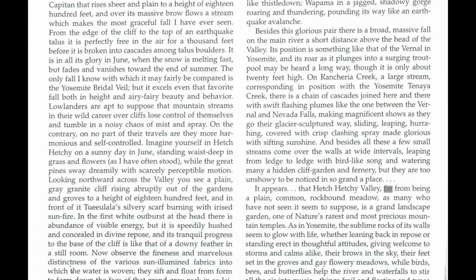There are several interesting observations in this particular paragraph. So first of all, John Muir describes the so-called Rancheria Creek in Hetch Hetchy Valley. And Rancheria Creek is a place where we have Rancheria Falls, another nice waterfall to visit and observe. And Rancheria Creek is compared to Tenaya Creek in the larger Yosemite Valley, right here. On Tenaya Creek, there are two waterfalls, the Vernal Waterfall and the Nevada Falls, which are also very beautiful, very magnificent waterfalls.